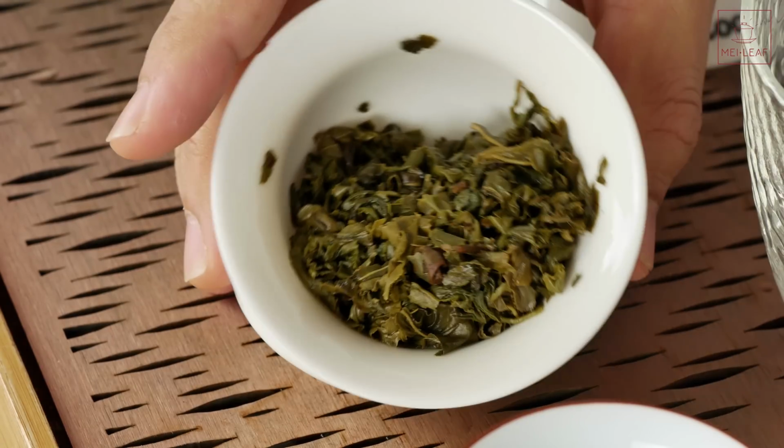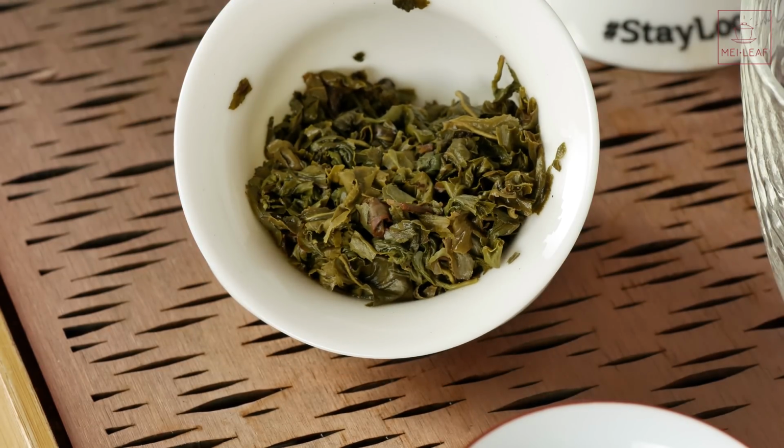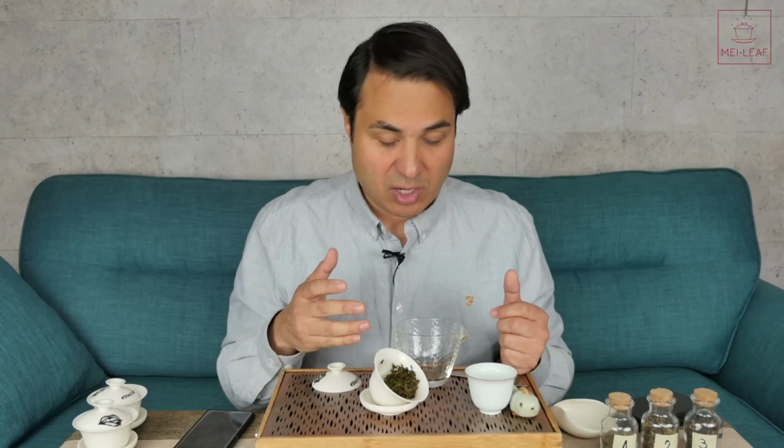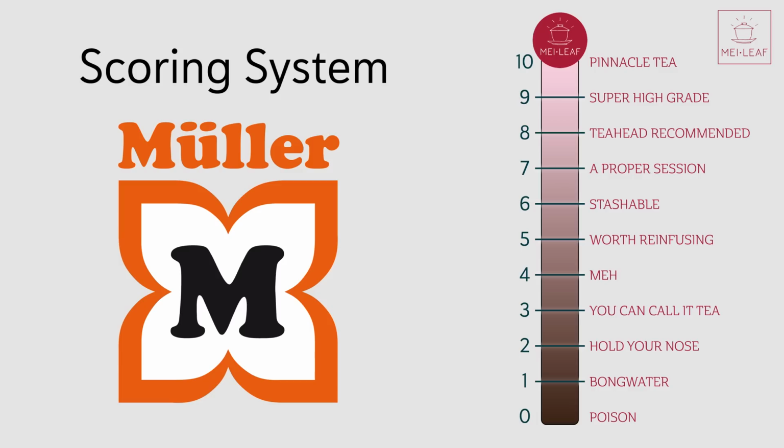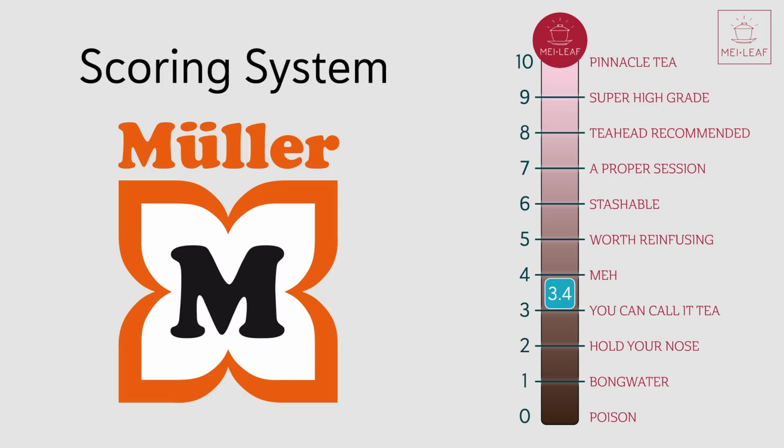So I'm going to guess it's a gunpowder green tea, and I think that it's cheapish. I'm going to guess certainly under 5 cents a gram, probably, because it's whole leaf, higher than 1 or 2. I would say between 3 to 5 cents a gram. And score on this, let's look at that scoring system. It is in between you can call it tea and meh. I would say, because of the lack of flavor in it, it's disappointed me. I thought that the whole leaf material, or at least semi-whole leaf material, would be better. I would say 3.4 is a fair score for that. So in between you can call it tea and meh.